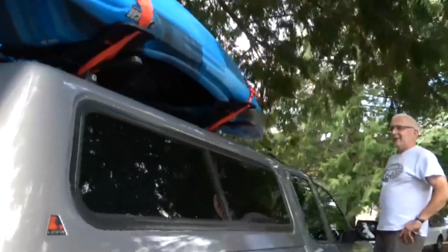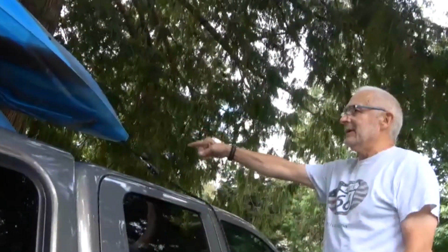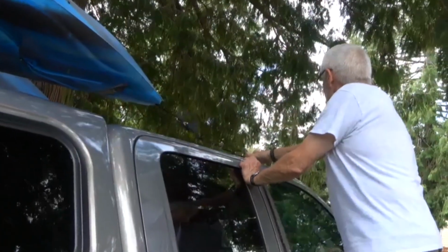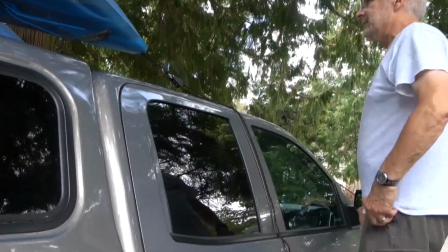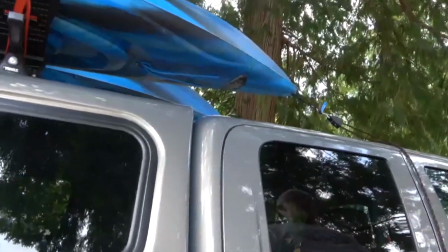So what do you think, Tim? Well, I don't know. Now the lash point is lower. Oh yeah. And this is going to be flopping on the top of the truck. Yeah. That's not a positive. There's a lot of variables to how you carry these.